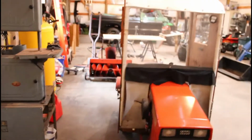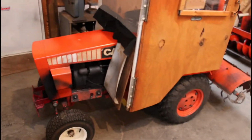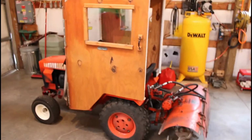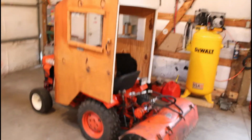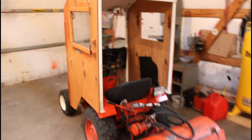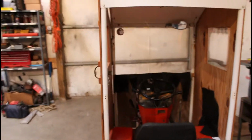But this cab on here is definitely coming off. Obviously you can tell just by looking at it that it's something homemade, but he had it on there for blowing snow and had his little light in the back there and everything. He said it worked well for him, but I'm going to be taking it off there. Yeah, that's really about all that I know about it so far.